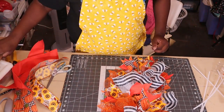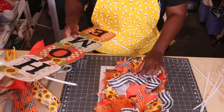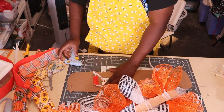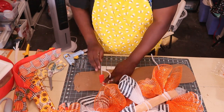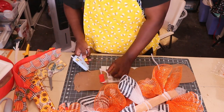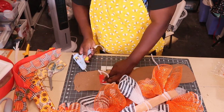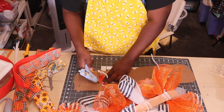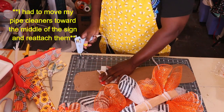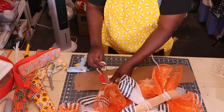So next, I'm going to add my sign. About 7 inches from the bottom and about 6 inches from the top is where I put my Chenille stems on the back of my board, my sign here. It was too high up on the front, well, at the top, and too low at the bottom. So I adjusted that. Gonna give that a couple minutes to dry, and then I'm going to attach it.